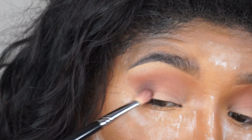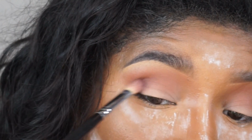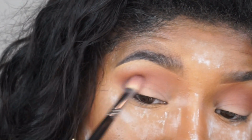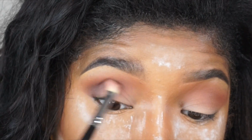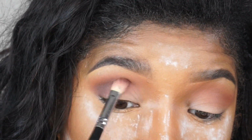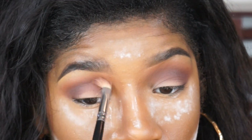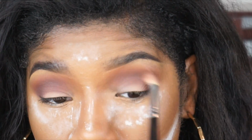Now I'm going to take the hot chocolate from the Self-Made palette from Anastasia, and I'm going to deepen up the outer V area of my eye, and I'm going to blend it inward. The brush that I'm using is, I believe, by Sigma, and it's basically like a 217 brush from MAC.